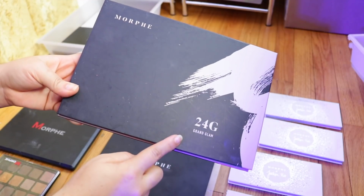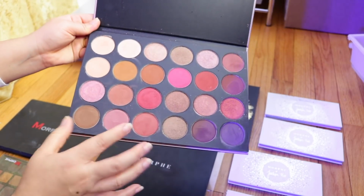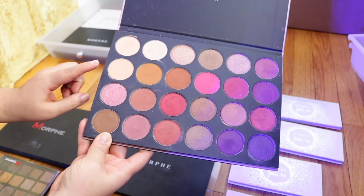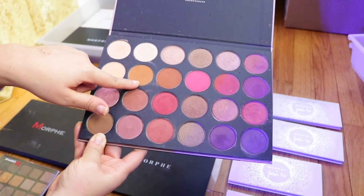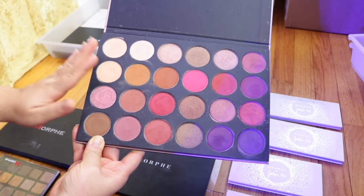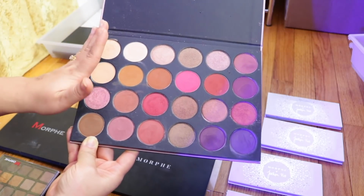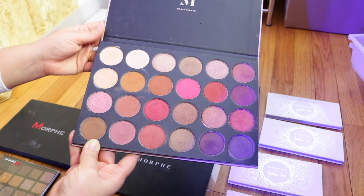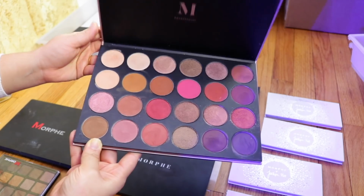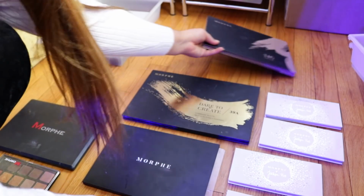Next, we have the 24G Grand Glam palette, and this has big, huge pans. One of the reasons why I love this is because it has these huge pans, which are super awesome because you can also bronze with it. But I really do not use this palette. I think this is one of the main ones that I'm definitely gonna be giving away because I do not use it at all. So let's give it to another person that's gonna take care of this baby. So let's put this away.